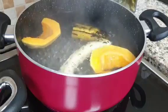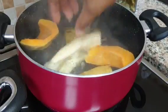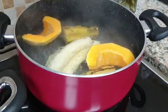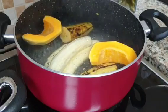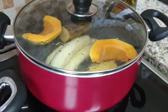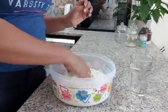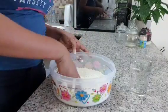My bananas. I don't know how my bananas will come out, guys, because they feel like they were getting ripe. I hope they don't break. And the next, guys, I'm gonna make my dumplings. I'm gonna be kneading the flour for my dumpling. So here I am, ready to make my dumplings.